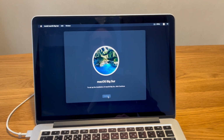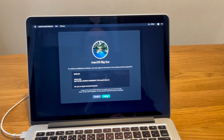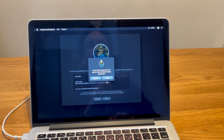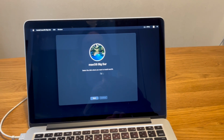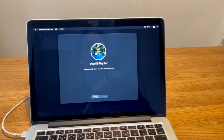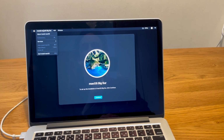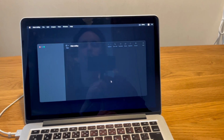I'll agree to this stuff. If it cannot see the SSD I just installed, I would have to go back and format it. Okay, so I can't see it, so I'm going to have to go back and format that. So let me go back. Quick install macOS, disk utility, continue.